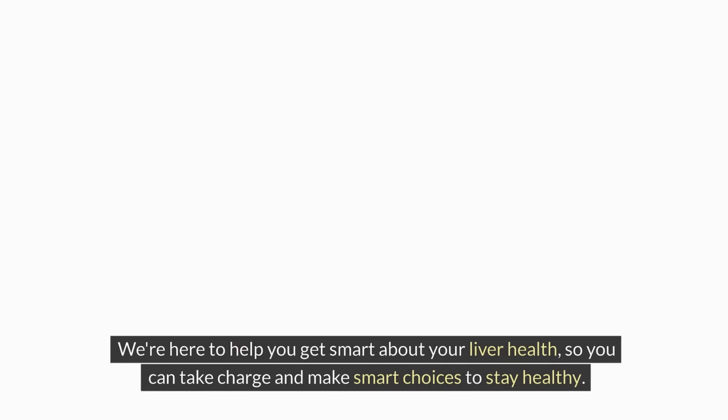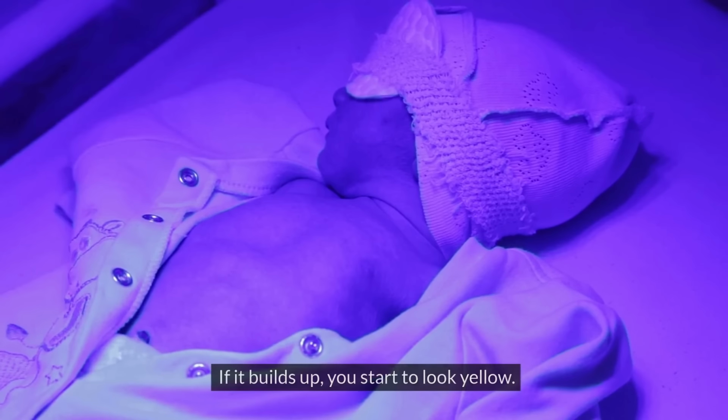Number 1. Changes in skin color. Seeing changes in the color of your skin can actually tell you a lot about your liver's health. For example, if your skin or the whites of your eyes start turning yellow, it might mean you have jaundice. This happens when your liver can't properly get rid of bilirubin. Bilirubin is something your body makes when it breaks down old red blood cells. If it builds up, you start to look yellow.